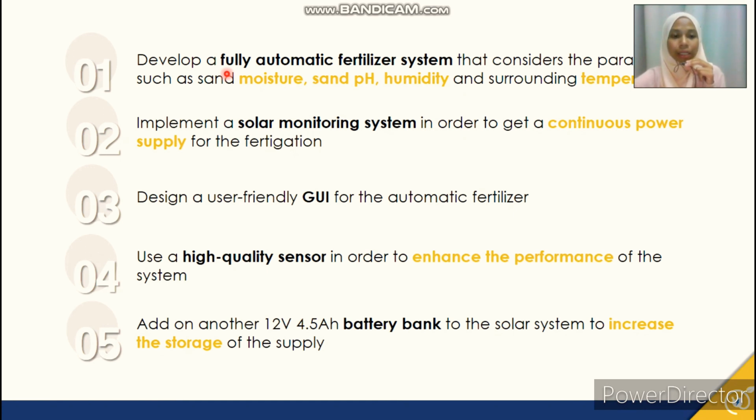Okay, last but not least is to add another 12 volt 4.5 Ah battery bank to the solar system to increase the storage of the supply.